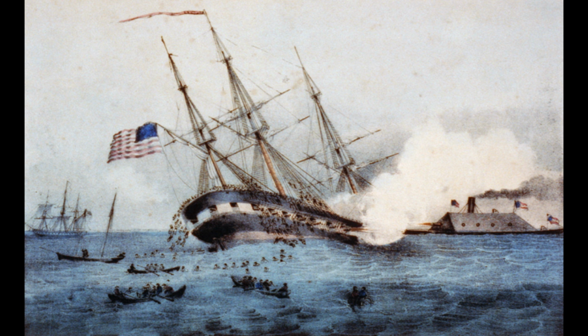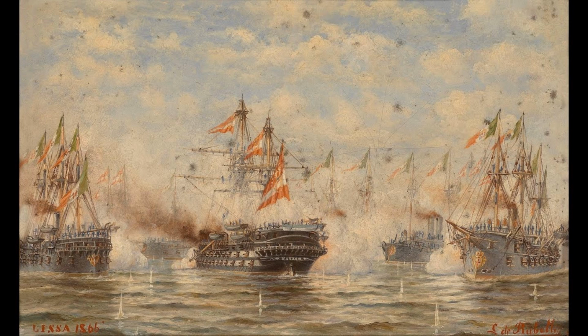Results from ramming attempts in the American Civil War were mixed, to say the least, and whilst a large number of the early ironclads had been built with ram bows, the idea of a ship primarily dedicated to ramming had thus far not quite entered the public consciousness. But the Battle of Lissa in 1866 changed all that, and by 1867 various options were being considered in the halls of the British Admiralty.